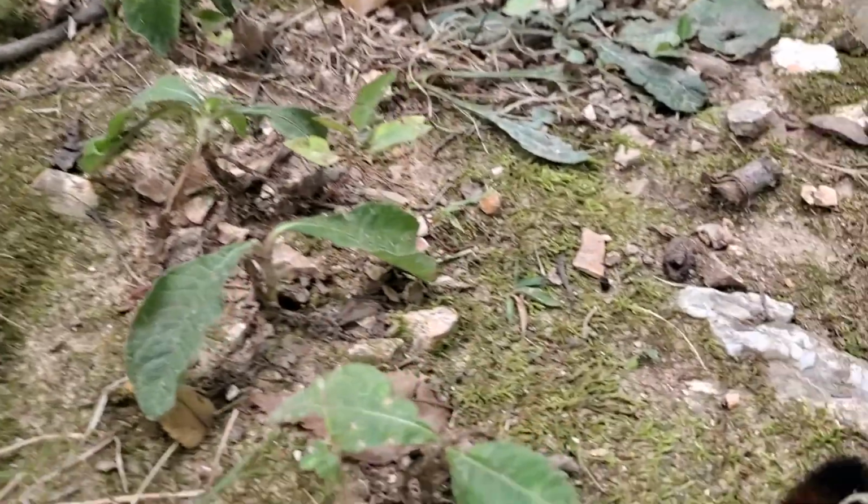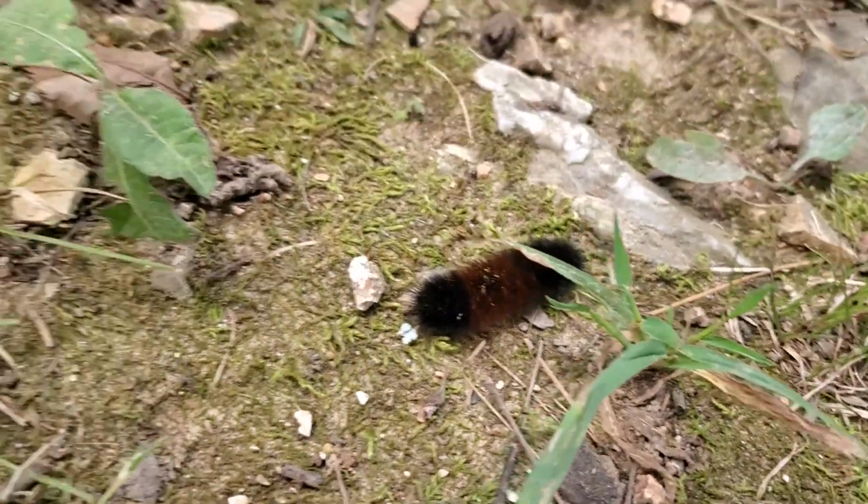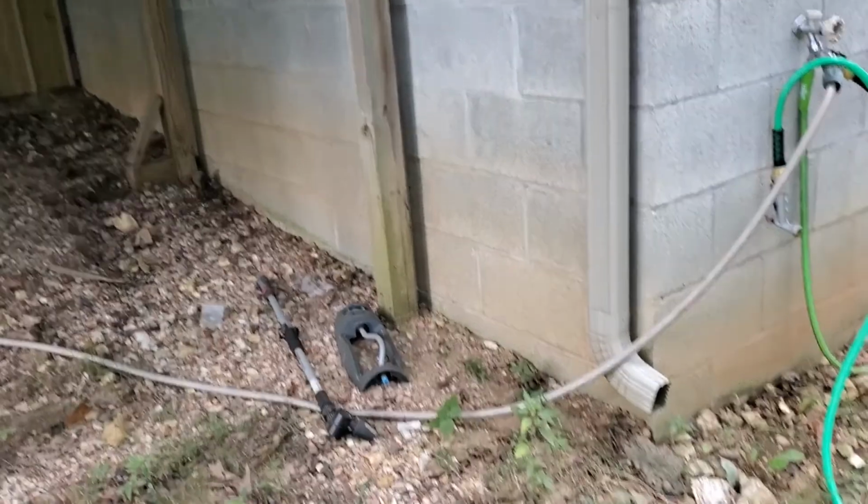But anyway, according to these two woolly bears, we're not going to be crazy wet or crazy cold or crazy snowy. We'll have to see, won't we?